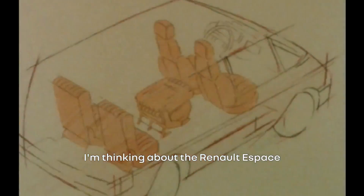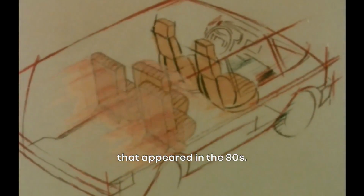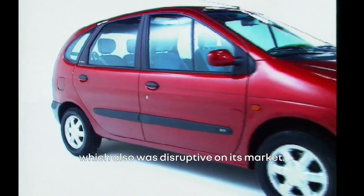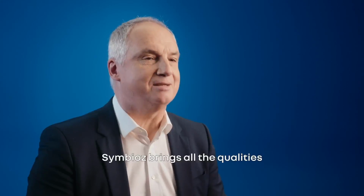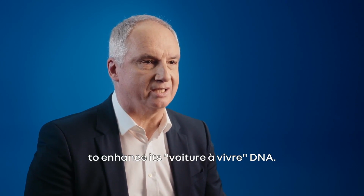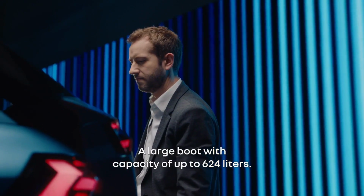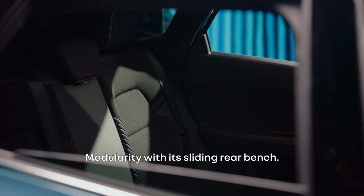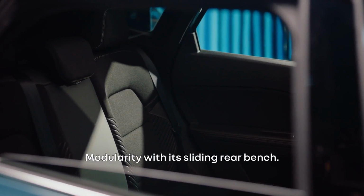I'm thinking about the Renault Espace that appeared in the 80s, and also later on the Renault Scénic in the 90s, which also was disruptive on its market. Symbioz brings all the qualities to enhance its voiture à vivre DNA. A large boot with capacity of up to 624 liters. Modularity with its sliding rear bench.